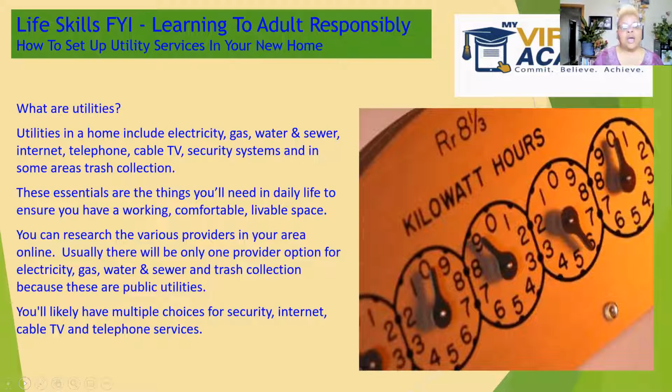What are utilities, you ask? Well, I'm so glad you did. Utilities in a home include electricity, gas, heat, water and sewage, internet, telephone service, cable TV, security systems, and in some areas, trash collection. These essentials are the things you'll need in daily life to ensure that you have a working, comfortable, livable space.